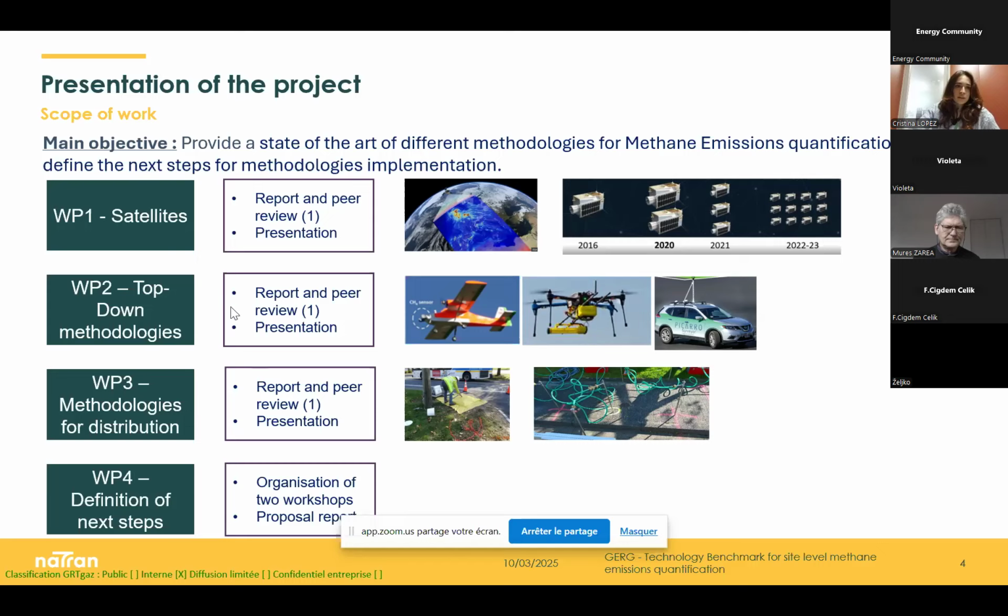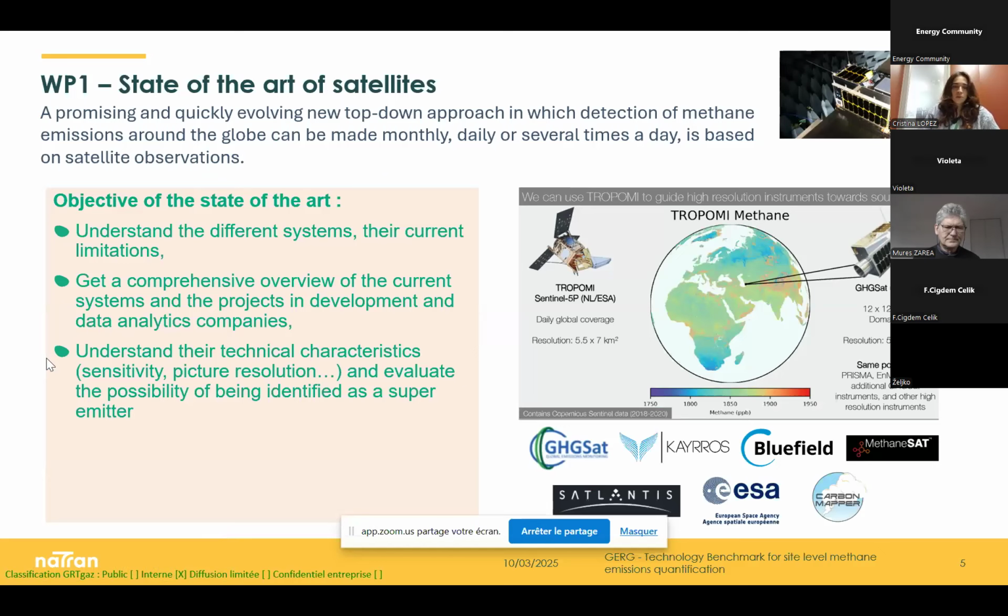So the first work package and the first benchmark was about the satellite technology. The second one was about site level measurements. And the third one was about methodologies for distribution. So now I will try to say a few words on the different work package. As I just said, the first one was about satellite measurement. And we saw that this was a promising and quickly evolving new top-down approach in which detection of methane emissions around the world can be made monthly, daily, or several times per day.